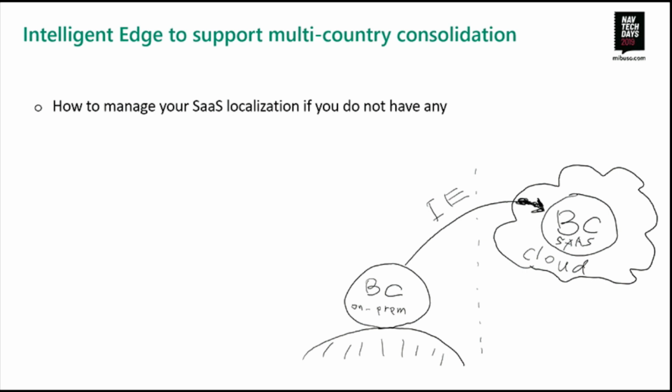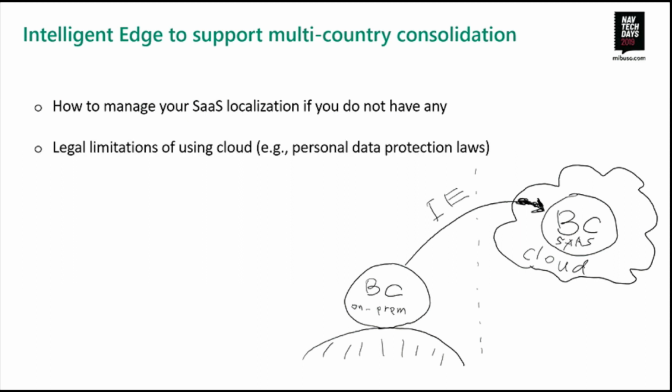Say, how to manage a cloud version if you don't have any. This is the case for Russia. We have an on-prem localization database. We don't have a localized cloud solution. But many customers want that. We have legal limitations. And some countries also have legal limitations, such as a personal data protection law that restricts you from collecting the data abroad. You need to first collect the data inside the country, and then you can store it abroad.